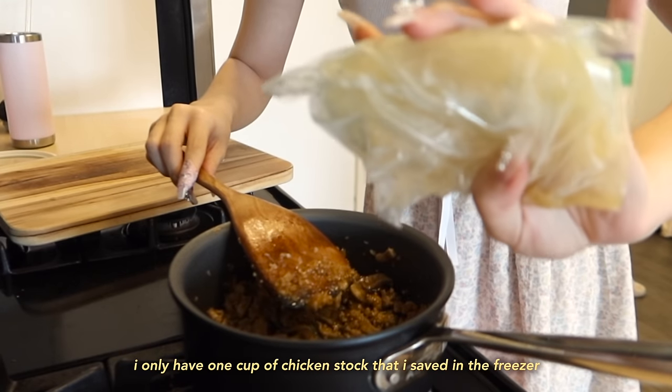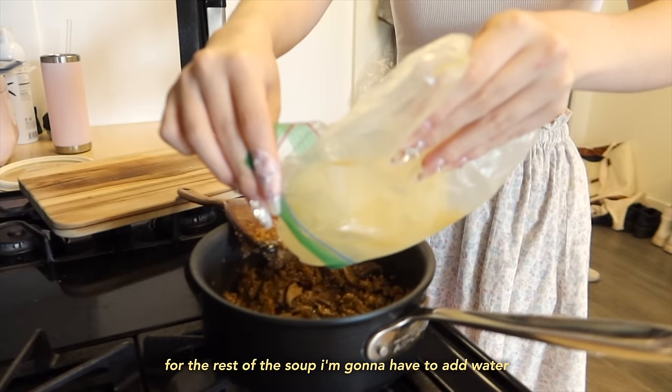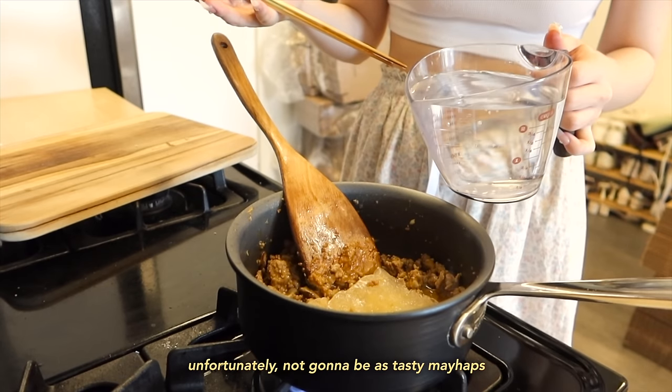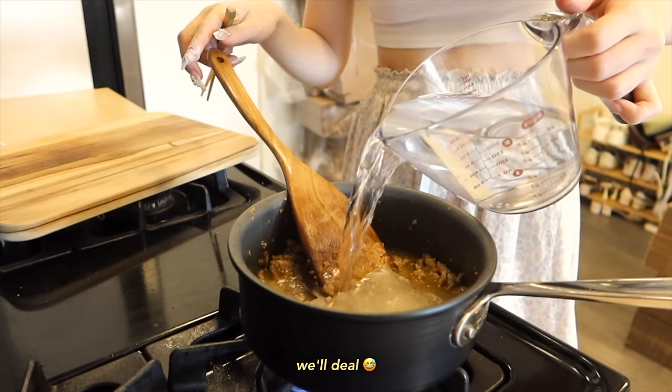I only have one cup of chicken stock that I saved in the freezer. So for the rest of the soup, I'm gonna have to add water. Unfortunately, it's not gonna be as tasty, mayhaps, but we'll deal.